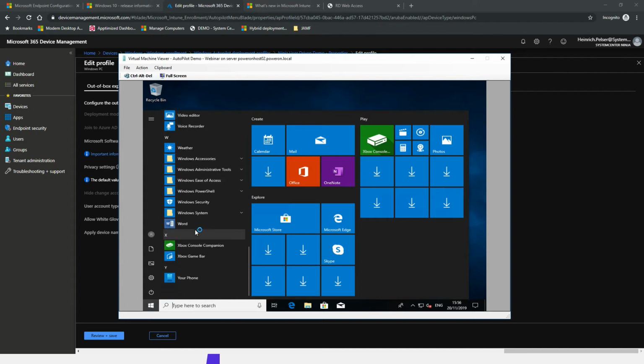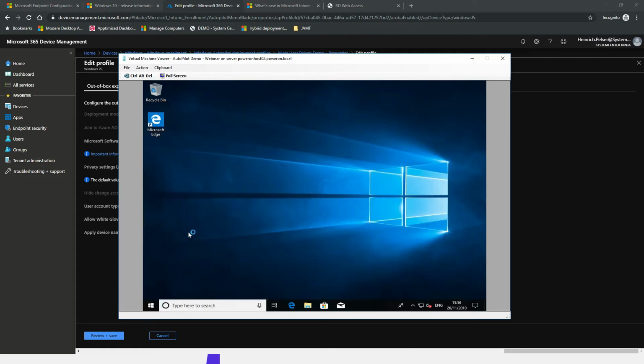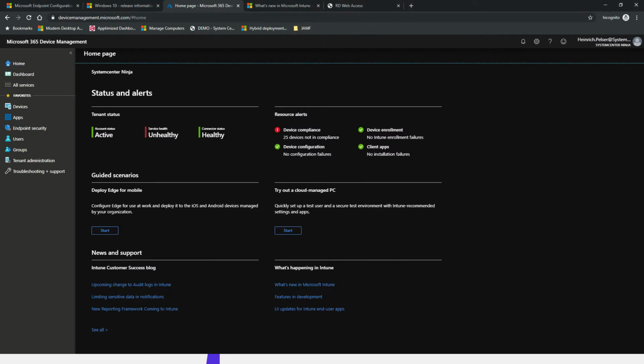And the possibilities with this are obviously endless, right? You could customize the start screen and everything else to the nines. But the idea here is just to quickly show you guys how quick and easy it is to get an end user up and running. So that was obviously getting an existing device or new device enrolled into your environment using Autopilot.